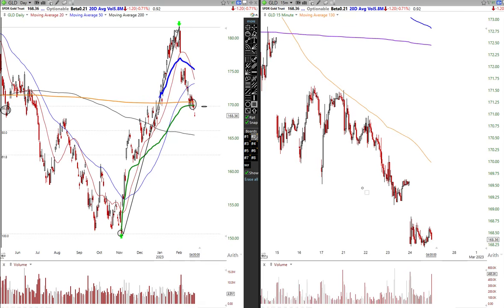Well, when we look at the chart at 169.5, I don't see any reason to be a buyer with a declining 5-day moving average. It's a level of interest, not a place to automatically do business.